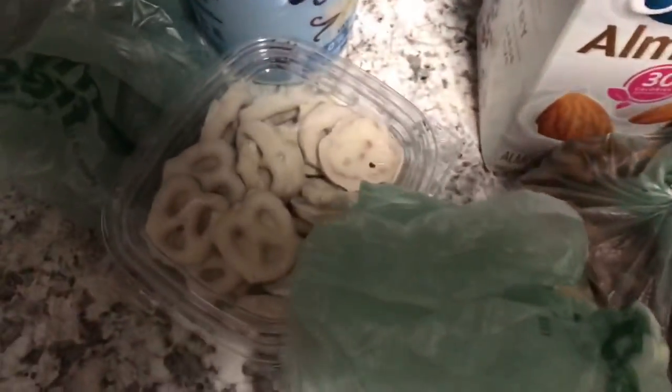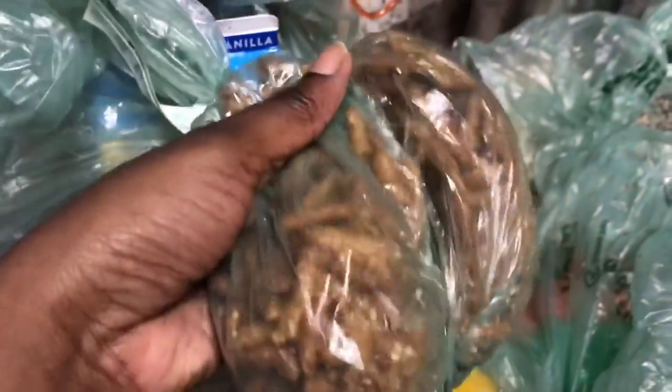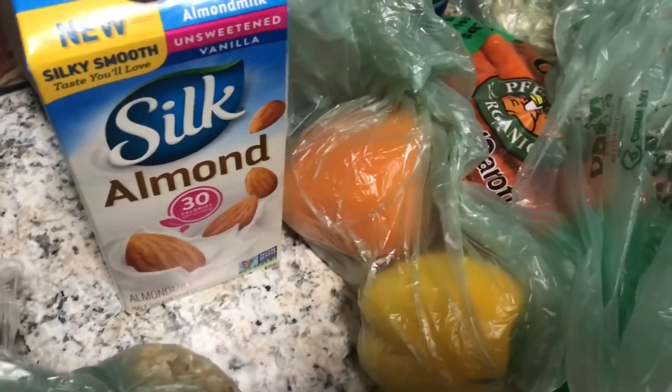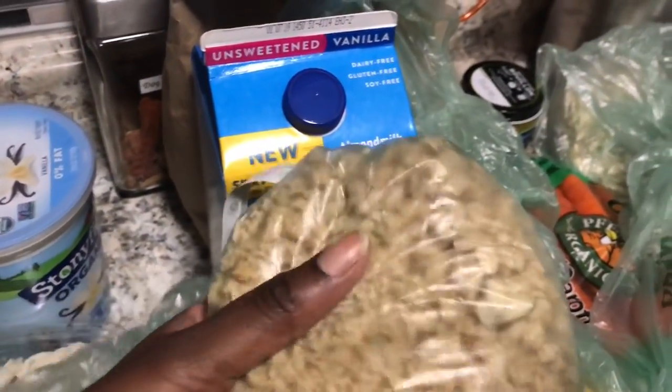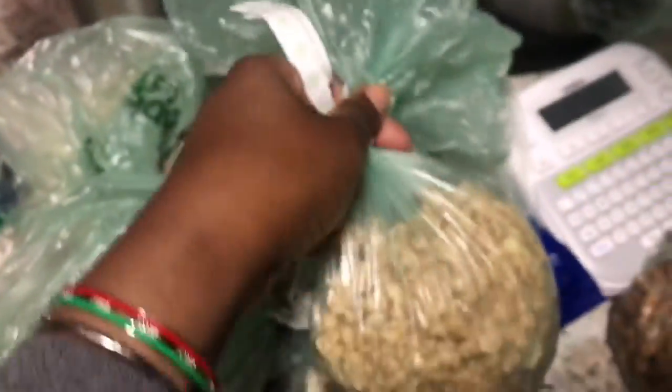Then I got, let's see, honey roasted sesame sticks. I just like to snack on these. And I got 0.73 pounds for $2.91. I got some fresh vanilla almond granola. I got 0.59 pounds. That was $2.35. This is really good on top of yogurt. I just put a handful on top of my yogurt.